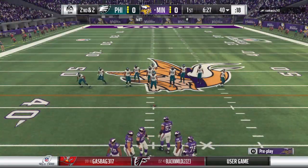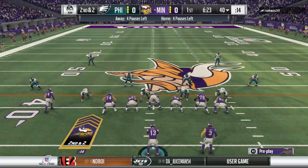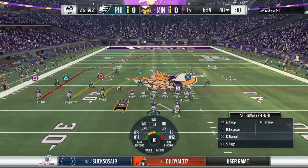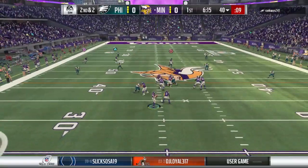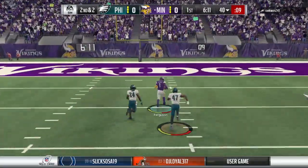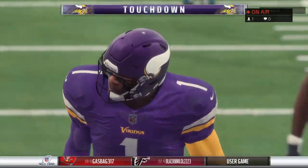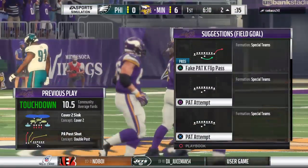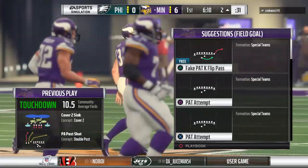Second down following the run. All right, here we go. 3-19. Off play action. Dillon. He's going to fire one deep. And that's caught inside the 30. Touchdown, Vikings. A big play there. 60 yards. And the Vikings have taken a first-quarter lead.